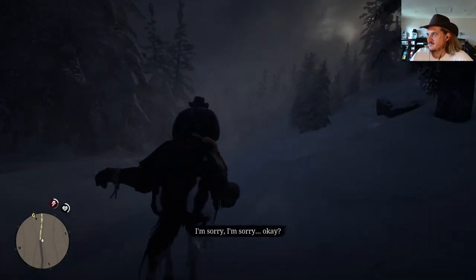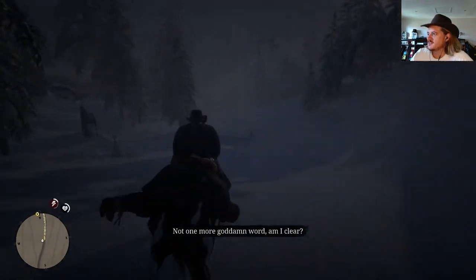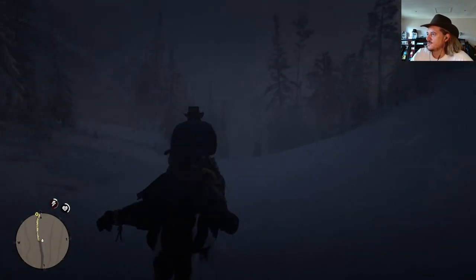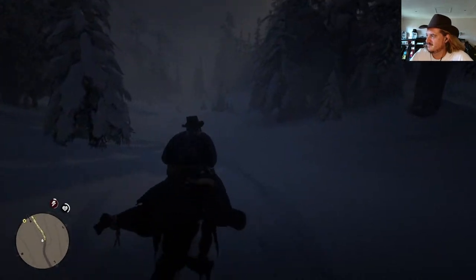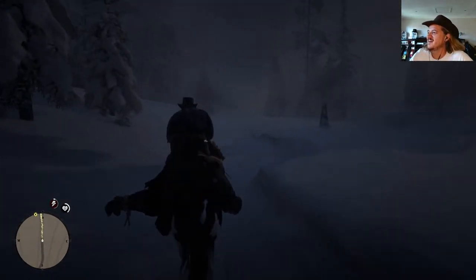I'm sorry. Okay. Yeah, this game, the graphics are awesome. Look at this nighttime lighting. Okay, it's like evening moonlighting, with the mist from the snowstorm. Awesome.